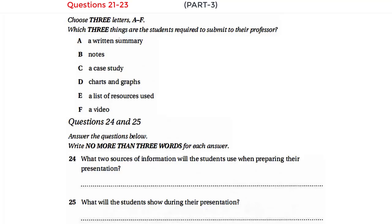Right. But there's the case study, isn't there? We have to do something about that. I know. We have all the information, so it's just a matter of writing it up. What about charts and graphs? I thought we had to include some. I don't think so. They aren't really relevant, but we do have to turn in a list of the resources we used.